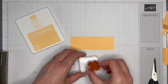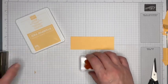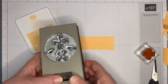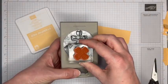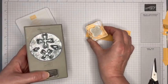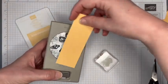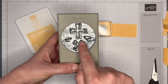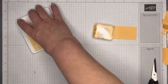Pop that on a block. Now, with your punch, you need to work out which way round you want to stamp it. So I want to stamp it like that rather than like that, because if I stamped it like that, then I'd have to put that in at a really strange angle. So just check the orientation matches on there.